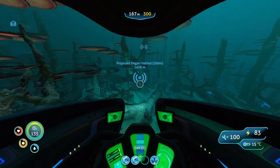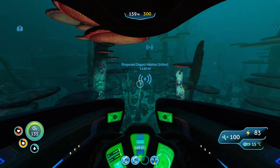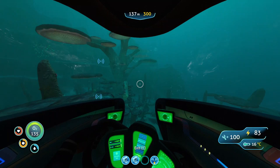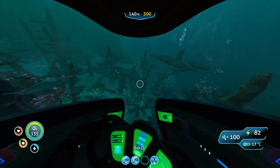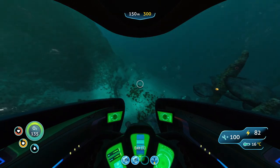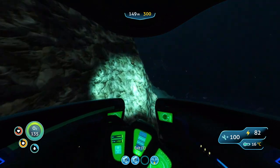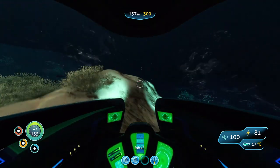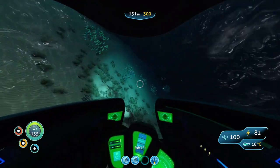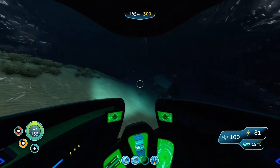Now, we actually found one of the fragments near the proposed grassy habitat last time. We did set up a scanner room near there, but I don't think that we positioned it in a good spot. So we're just gonna keep moving it around and see what we find here. This area seems promising. Perhaps.